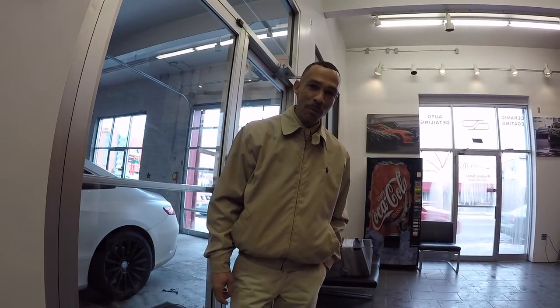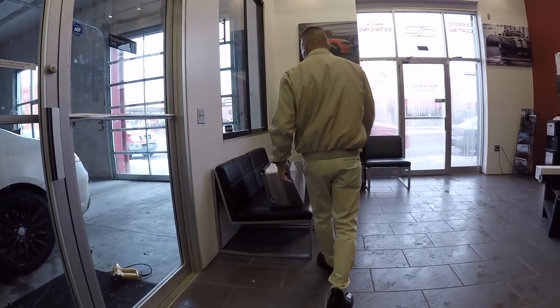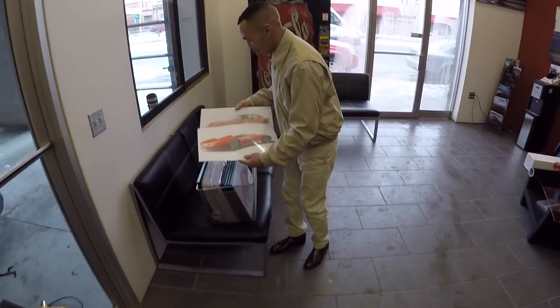Tell him something about yourself, man. Well, I love automobiles and motorcycles, and I illustrate them with a 0.5 mechanical pencil and Prismacolor pencils. Show him some of your work right there. That's the same stuff you just showed me. He's real cold with that pencil, man. Y'all got to check him out. Talking about big legendary. Let me show you.